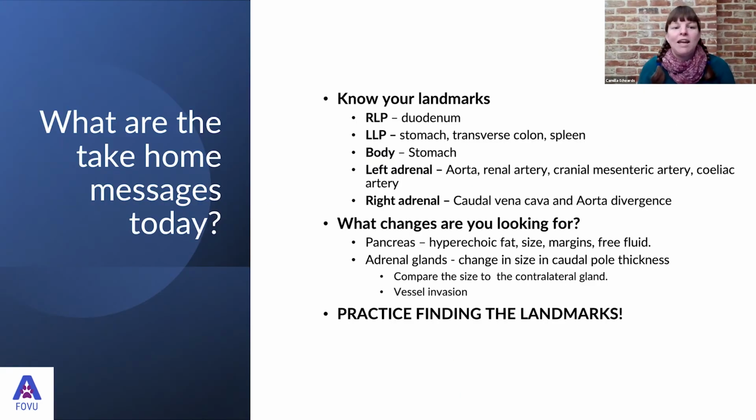So what are your take-home messages today? Well, the first thing is you really need to know your landmarks. So for the right limb of the pancreas, you're thinking duodenum. Left limb of the pancreas, we're thinking about the stomach, the transverse colon, and the spleen. And the body of the pancreas, we're thinking about the stomach and that pyloroduodenal junction. And if we can, see the portal vein.